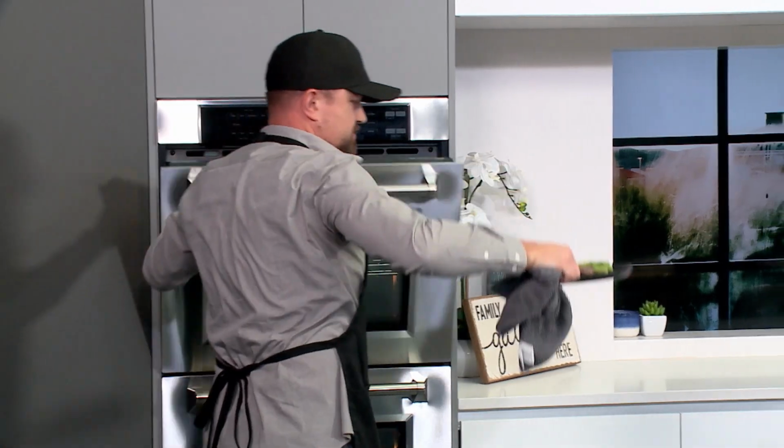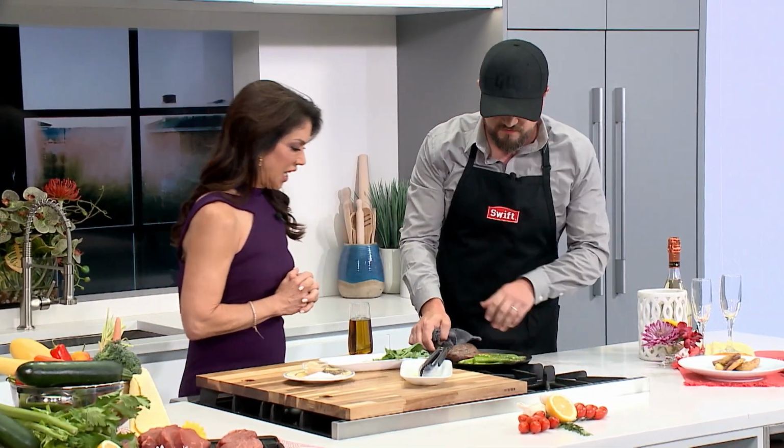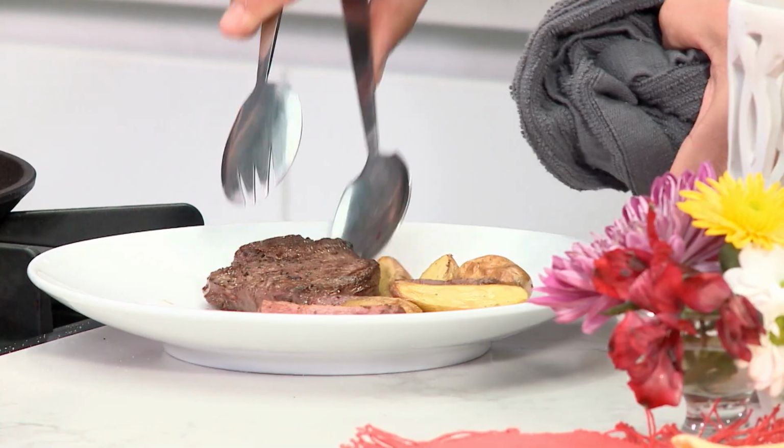Oh my God, look how delicious that looks. This is what you end up with. Beautiful 2 steaks. You have your asparagus. We're gonna plate it up with some oven roasted potatoes.